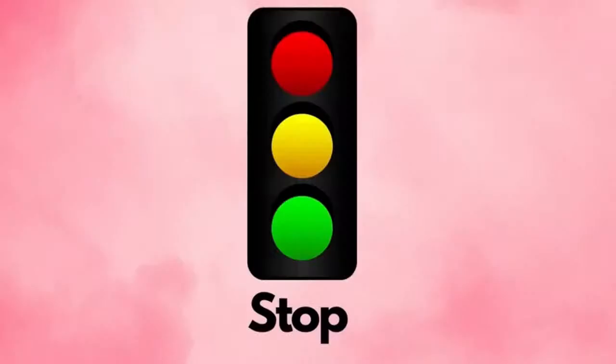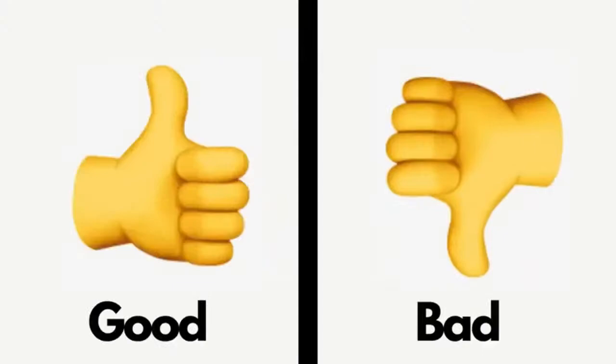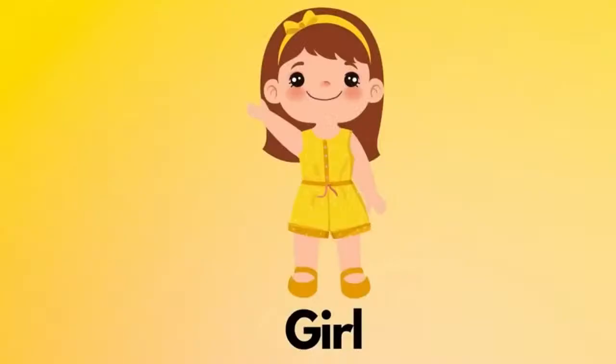Stop. Go. Stop is the opposite of go. Good. Bad. Good is the opposite of bad. Sweet. Sour. Sweet is the opposite of sour. Girl. Boy. Girl is the opposite of boy.